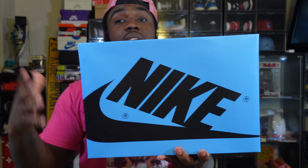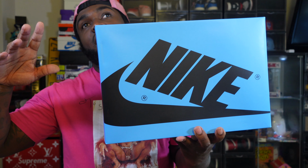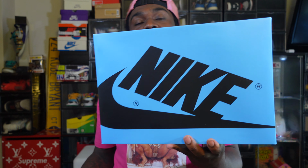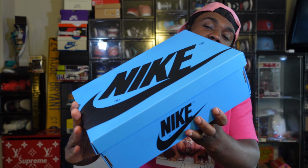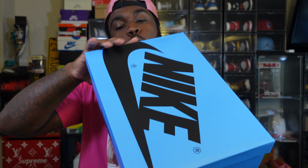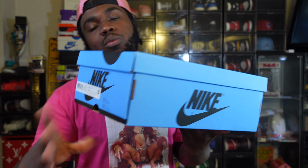But now I feel like it's a gift and a curse because whenever they change the color of the box to the color of the sneaker, that sneaker sits. Taxis, Lanneys, Women's UNC to Chicago, they always sit. I feel a little different with these. But yeah, you get the nice blue box, regular Jordan 1 box, but the colors have changed. And it reads Air Jordan 1 Retro High OG, University Blue, Black and White, and in Spanish that correlates to Carolina, which makes sense because it's the Carolina Tar Heels.